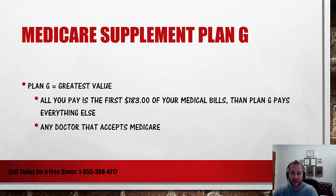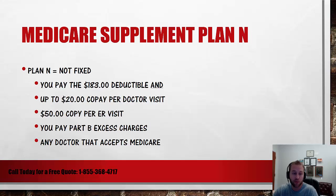Medicare Supplement Plan N, this is becoming a more popular plan. It is a good plan. I call Plan N not fixed. There's nothing wrong with it, but there are some out-of-pocket exposures, more than the Plan G. With Plan N, you have that same $183 deductible. And then you have up to a $20 copay when you go to the doctor, $50 copay if you go to the emergency room, and you have to pay what's called a Part B excess charge.